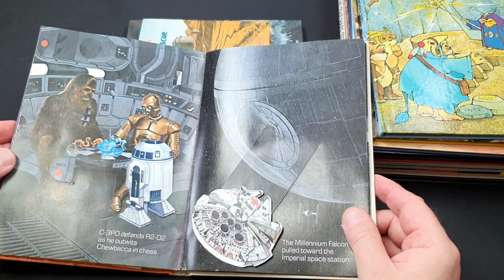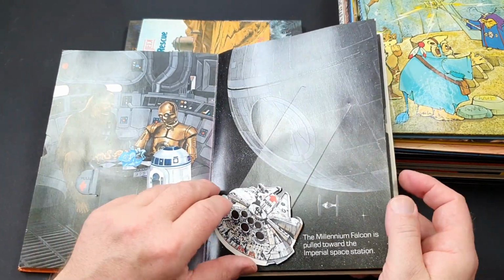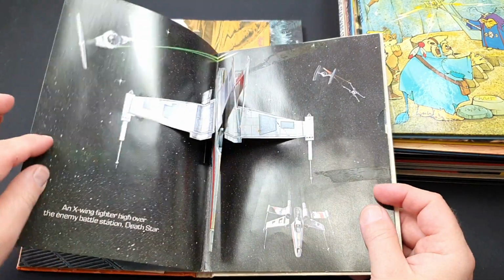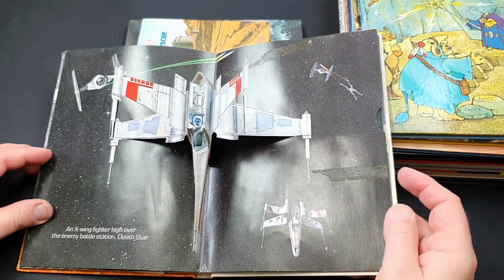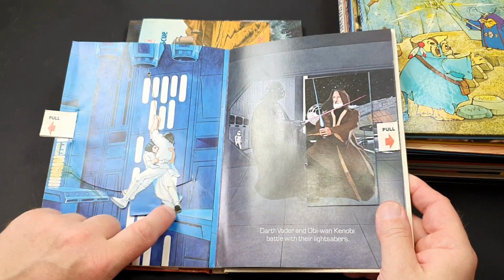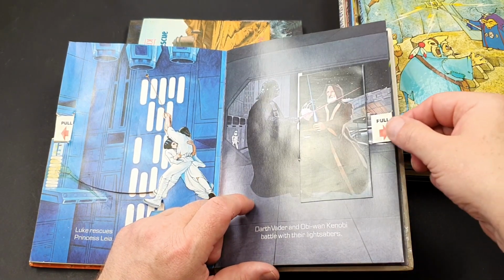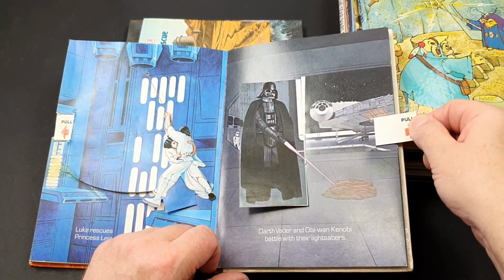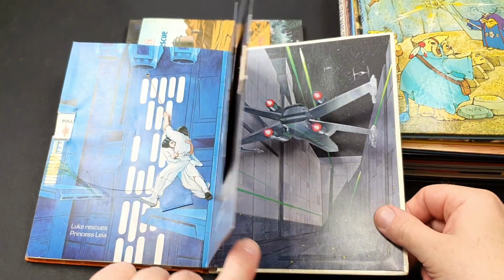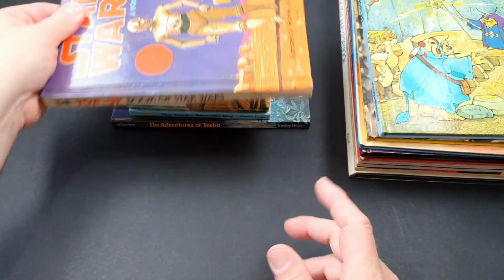The R2 and the chess set there, and the Falcon working its way towards the Death Star there, and then an X-Wing, Luke going over the chasm there. And then I remember this bit, which was quite fun: Vader and Obi-Wan Kenobi, a really dodgy looking Obi-Wan there, but then he's gone. There we are. Pretty cool, those books. These are pretty nice little original books, and as I said, worth tracking down. So that's the Star Wars one.